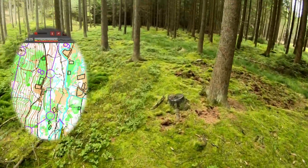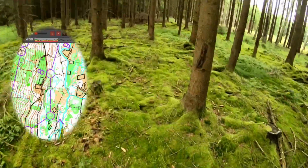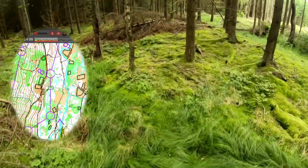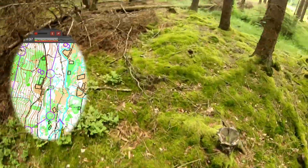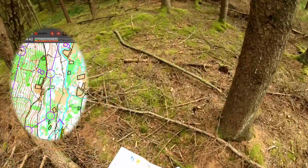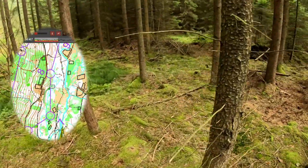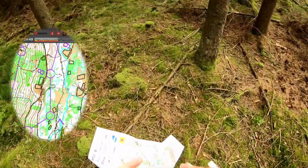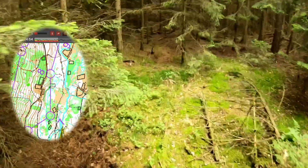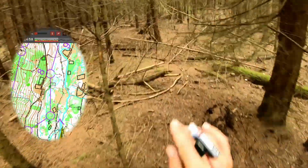So yeah, I was a little bit unsure, but I just followed and got to the control. Here I probably tried to avoid going into this forest that is not really runnable. So that's why I was maybe hesitating, not really running. Obviously, you can't really avoid it.